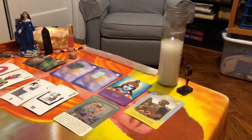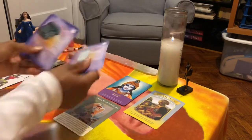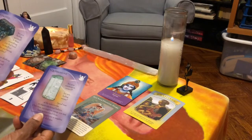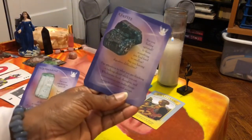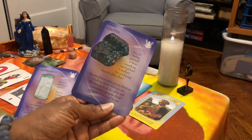You have a spiritual calling. Pull yourself up that way. Let's see what your angel gemstone cards are saying. You got appetite first. Are you feeling agitated? Is there something you find hard to swallow? Are you having digestive difficulties?